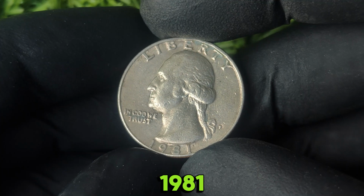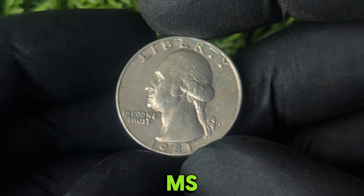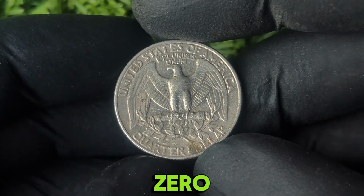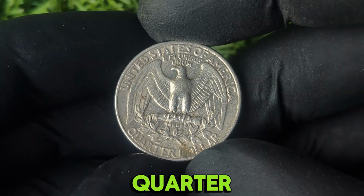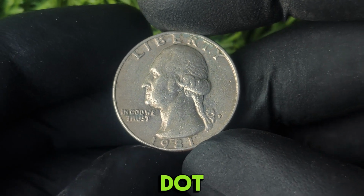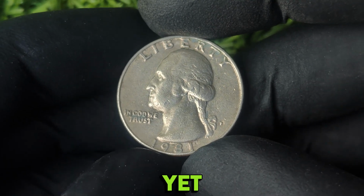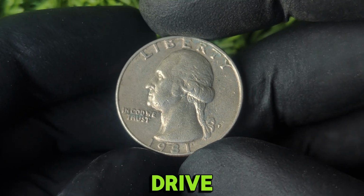So, what have 1981 P quarters actually sold for? Top-tier coins in MS67 plus condition have sold for $4,500 to $5,000. The highest auction record we found for a 1981 P quarter was around $7,200 for an MS67 plus coin. So where's that $1.8 million figure coming from? Speculation about an ultra-rare mint error that hasn't yet surfaced or been verified. And as with all collectibles, hype can drive rumors.